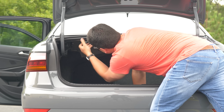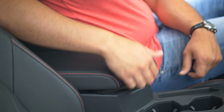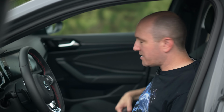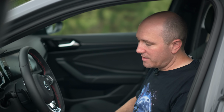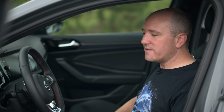Granted, this isn't felt lined like the GTI or the German GTI that I was in, but there's so many little places to put your stuff. There's this kickstand and the armrest to kind of raise it up just in case you're a bigger person or your elbow's at a strange angle. There's a lot of touches like that that make it that great car that you want to drive every day. Now, I think that's enough of talking about the interior space. Let's head into the shop and take a look at the underbody before we take it for a drive.